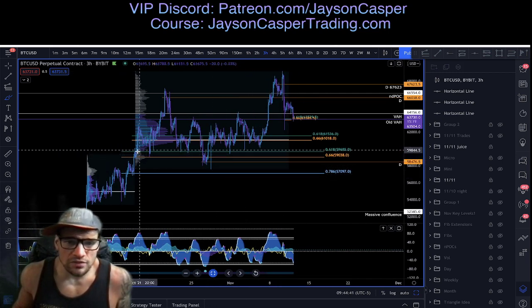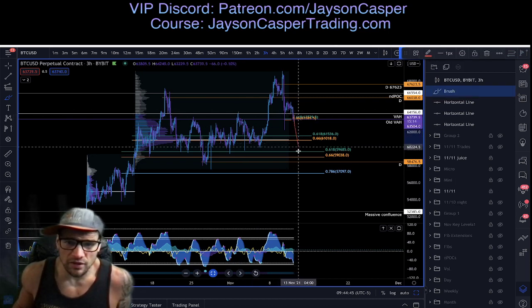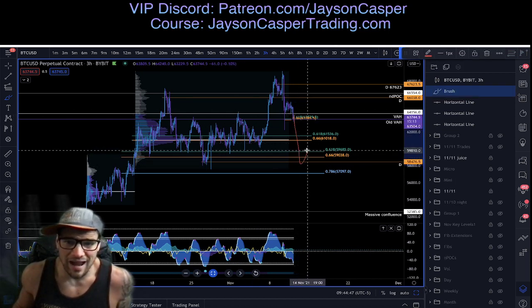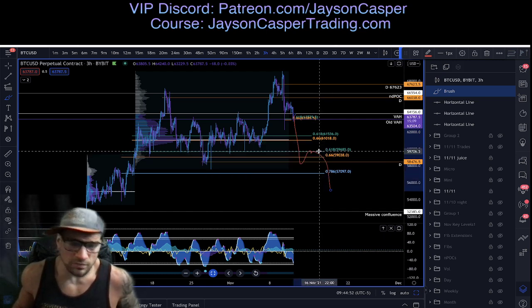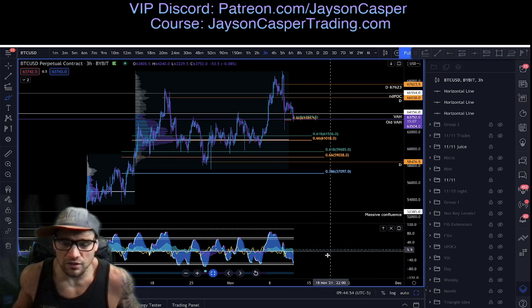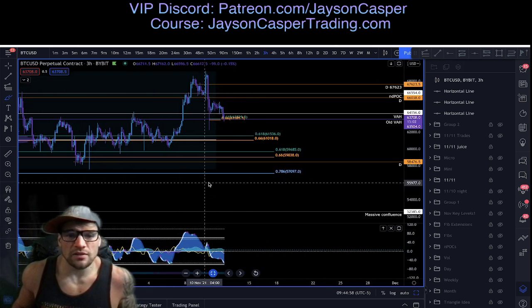And if we lose the value area, like this, we come down below the value area, and then we backtest that as our resistance, then we can expect even lower prices. Now, these are the important levels in the short term.